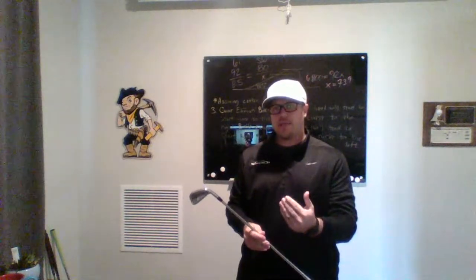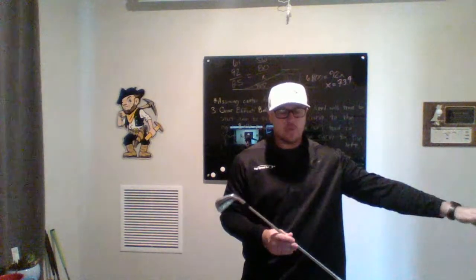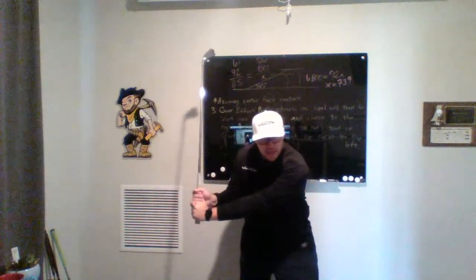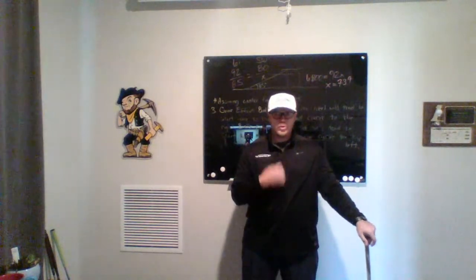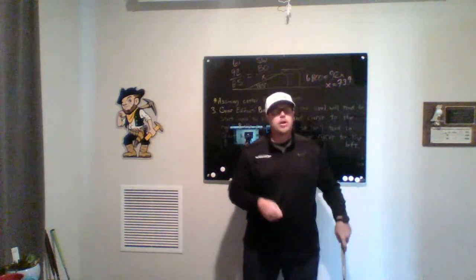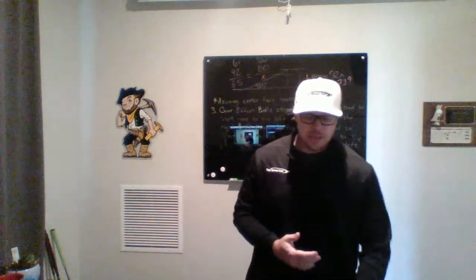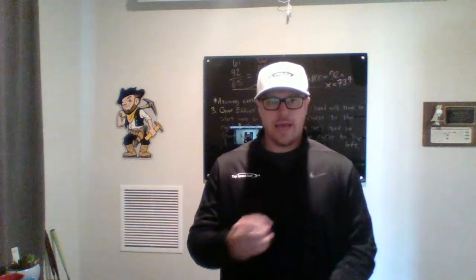And lag is great. We want to be able to have that lag, but it doesn't really do us any good unless we're releasing it, which is the last part of the sequencing. We're generating that lag, and now we're releasing that lag as hard as we can out in front. We really got to release that. If you're generating that lag and then you're just kind of dragging the club through and not releasing it hard, you're not going to get very much speed. You're missing out on some speed there. So sequencing consists of loading up, weight shift, lag, and release. Those are the big parts of the sequencing part.